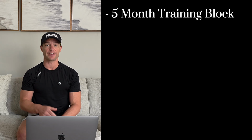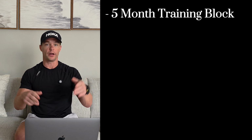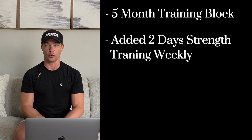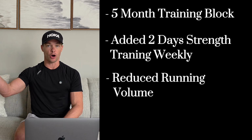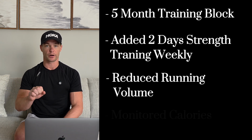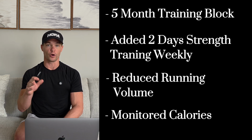So I chose a 5-month training window leading into Ironman 70.3 Salem as my training block. Throughout this block, I changed 3 things in my training. Number 1, I added in 2 days of strength training a week at about 40 to 55 minutes per session. The second thing I did was I reduced some running volume, leaving my long efforts in there, but taking out speed work. Third thing I did was I paid very close attention to my overall caloric intake as well as my caloric expenditure. So those were the 3 components that I was mapping out over this 5-month period.